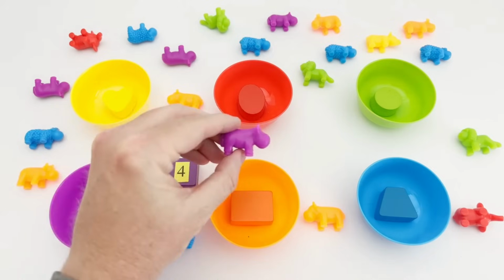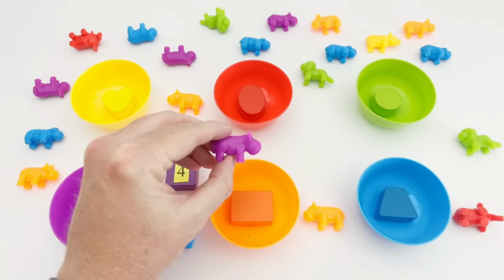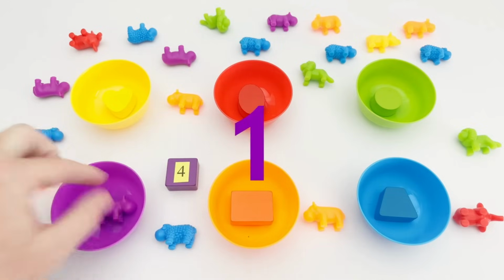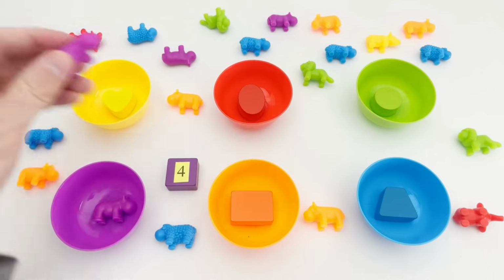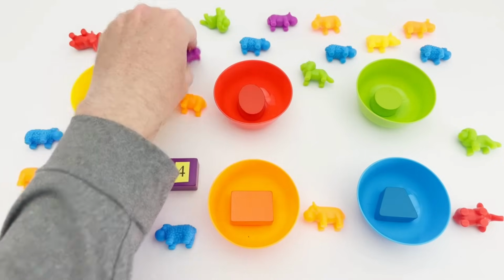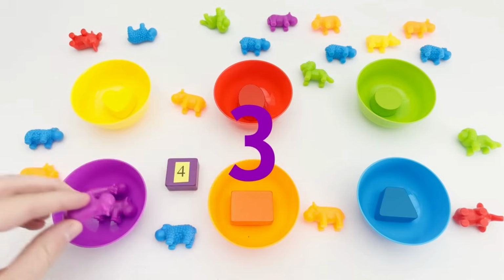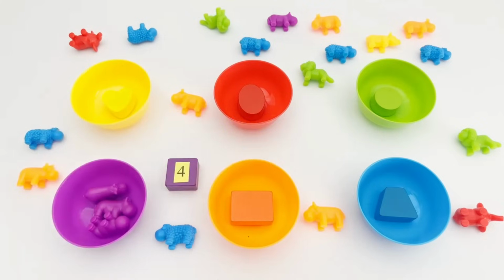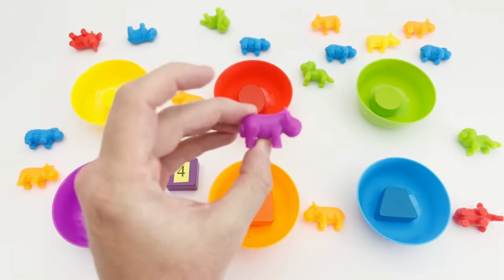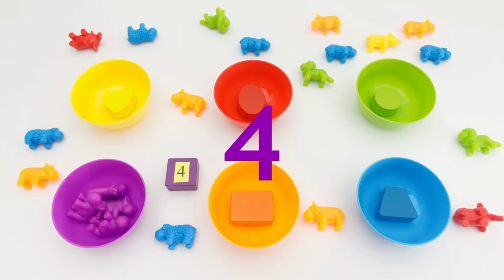Look here, we have a purple hippo. Let's find and count all the purple hippos. 1. 2. 3. Do you see any more? Yes, here's one more purple hippo. 4. We have 4 purple hippos. 1, 2, 3, 4.